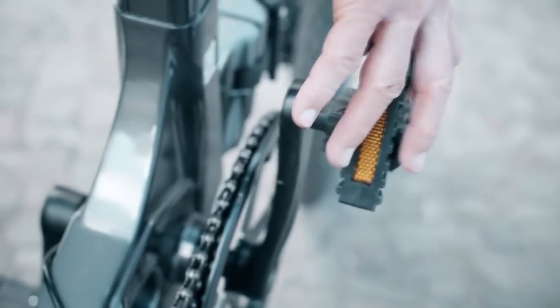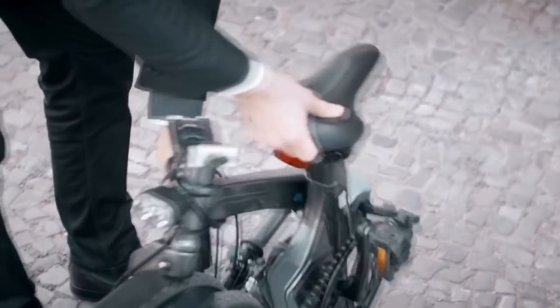You can fold the One in 10 seconds. A high performance magnet holds it in place, and it's only 25 centimeters slim in folded condition.